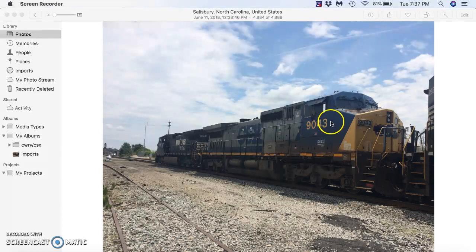You're still going to see the original number with the original paint. The paint on this engine still looks pretty good from the 1990s, but you're still seeing some of these out there because you're going to be seeing these floating around. So just be surprised if you see one of these.